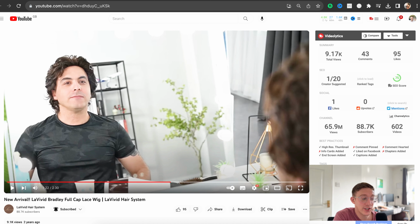So I'm imagining that that's a lace frontal because it looks pretty realistic. And it's sort of pushed back. It's quite wavy, I suppose, which works because he's going for the Bradley Cooper look.